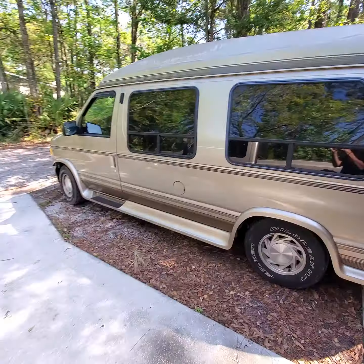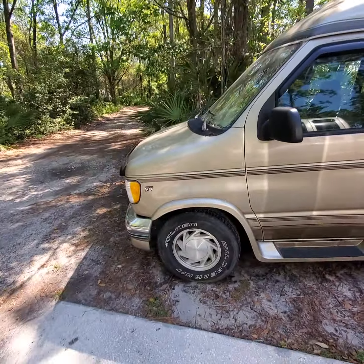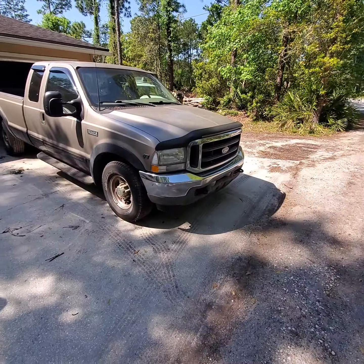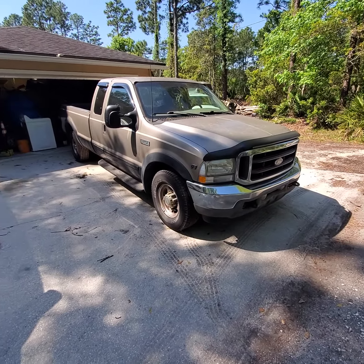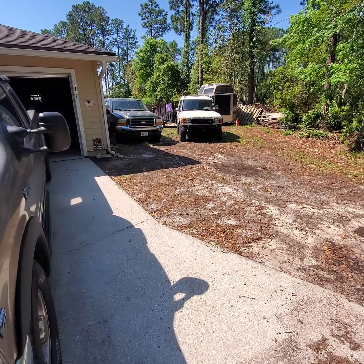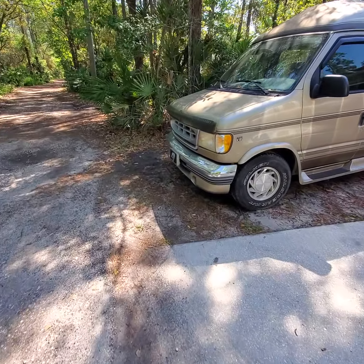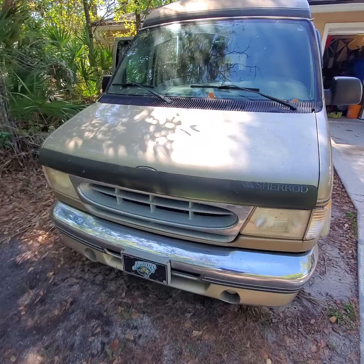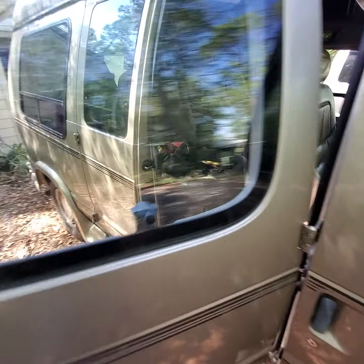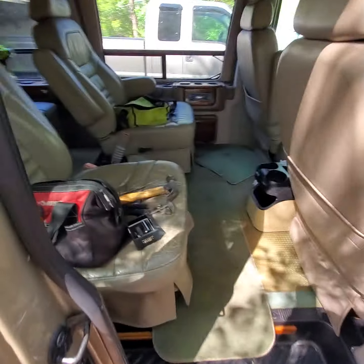I've got my '99 E150 that I'm truly, absolutely in love with, and I'll do another story about this. I've also got its 2002 brother and some other older stuff. All my vehicles are old enough to drink. I sold my new Rams. I sold my new RV. I sold all my new junk because I didn't need it and it was expensive. So, let's go in here and see what we have prepared. All right.